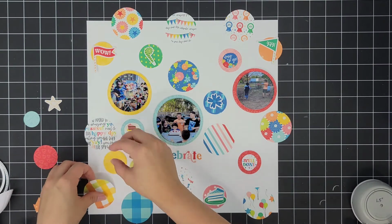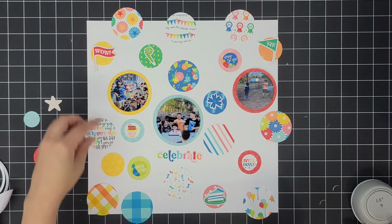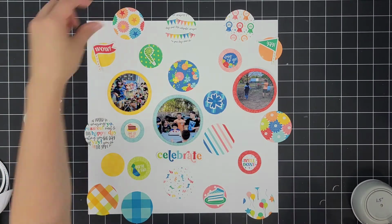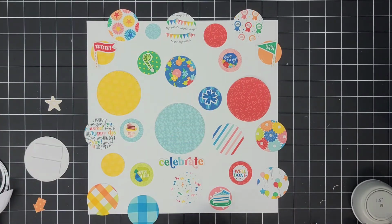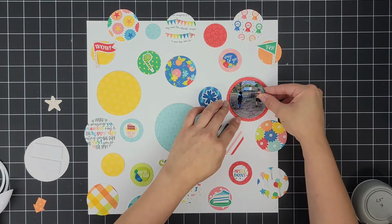Since I was kind of going with a bit of a rainbow, since that's what this collection provides, which I always love working with the rainbow. It just makes me so happy. You don't have to play favoritism and just pick one color. Especially since my toddler right now loves rainbows, so I think it just makes me happy because it makes me think of him as well.